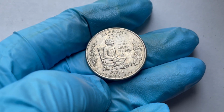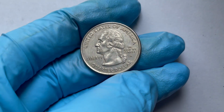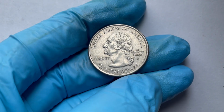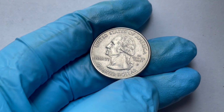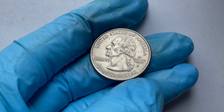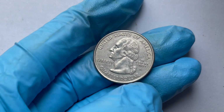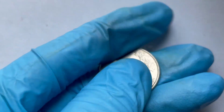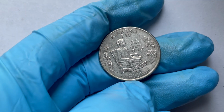Alright, so here's the deal with the 2003 P Ellis Island Washington quarter. First, a bit of background for the coin nerds out there. This quarter was part of the 50-state quarters program, minted to honor New Jersey and Ellis Island. Millions were made, but not all coins are created equal. Some of these bad boys have unique characteristics, like rare minting errors, that make them incredibly valuable.